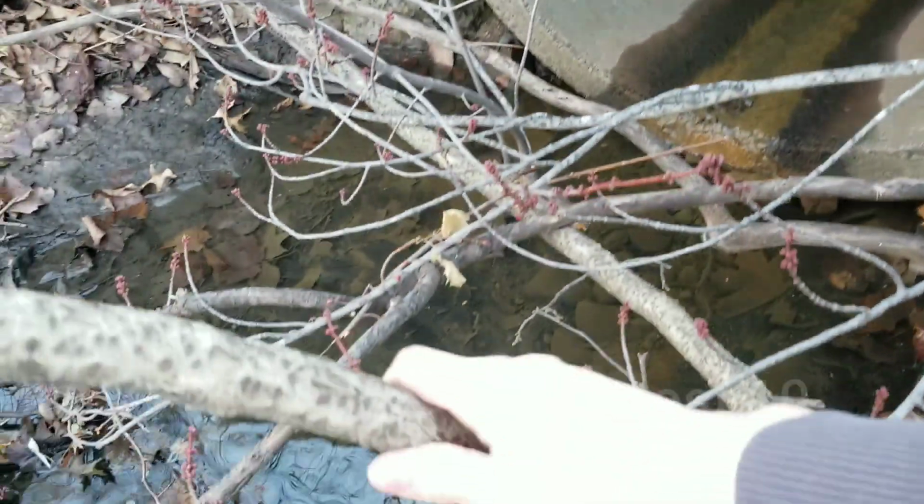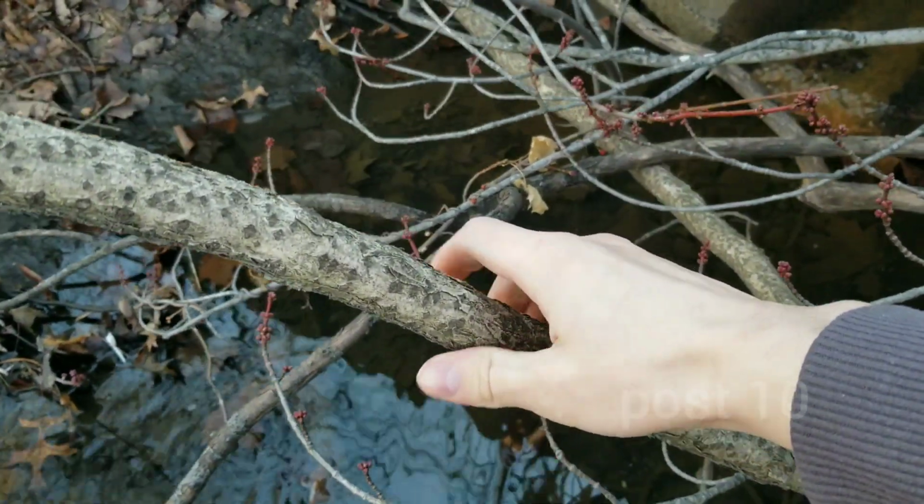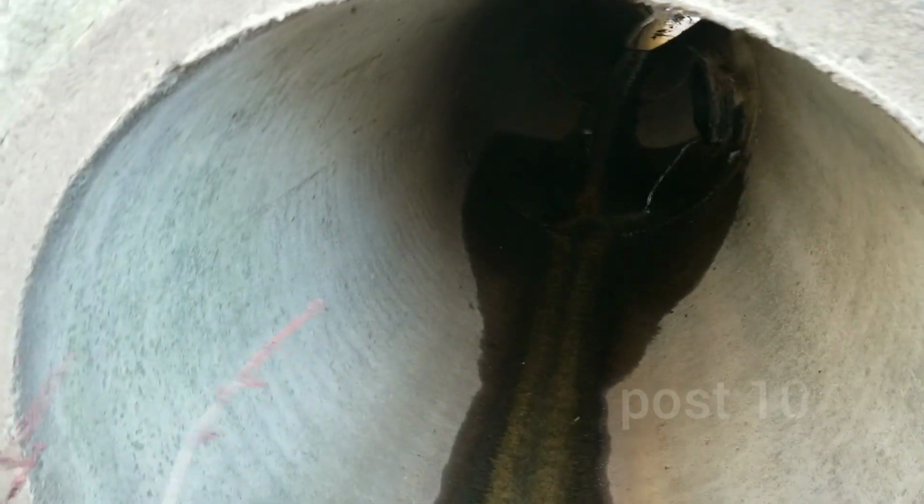Look how big these vines can get. This is called Oriental bittersweet. It's an invasive species here in the United States. It was purposely brought here years ago to help with erosion.